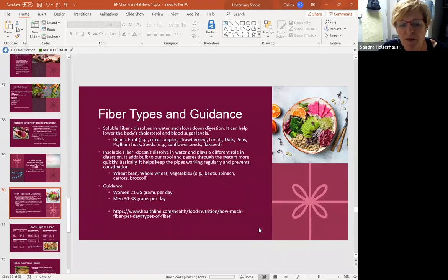So when you think about the guidance on fiber, they don't specifically give it for soluble versus insoluble. Most fruits and vegetables are going to have a mix of both soluble and insoluble. So the guidance is for women 21 to 25 grams per day and men 30 to 38 grams per day. So I'll continue on here.